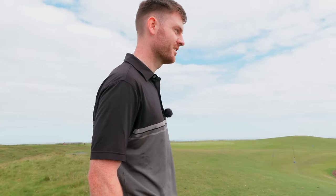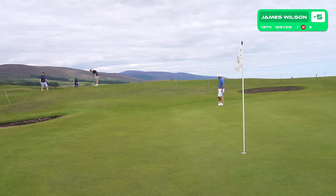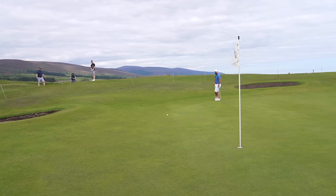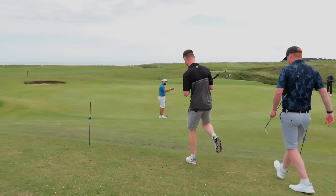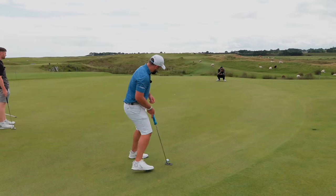There's a mound there that I don't fancy, so just try to take it left and try to hold the putt maybe. Or go over the mound. It's pretty good though. Nice putt, nice chip. Nice putt to leave yourself. So right to left. Come on, putter. Start to get warmed up.